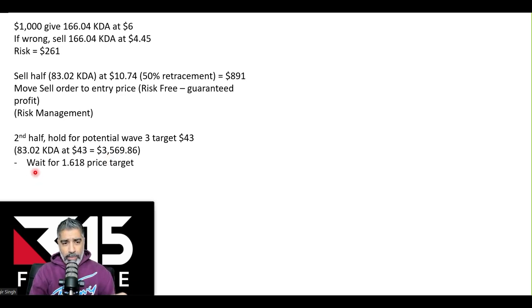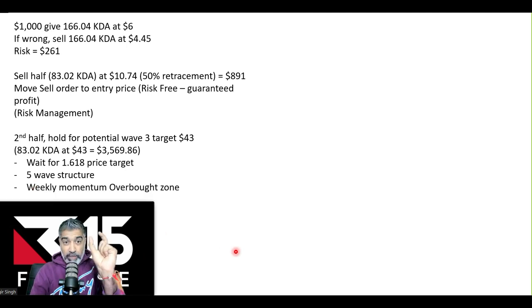So again, we're going to wait for the 1.618 price targets. We're going to give the market some space on the second position. We're going to ideally see a 5-wave structure for a wave 3 that will let us sell towards the top of a potential wave 3, and allow the weekly momentum to get into the overbought zone. Currently, it's in the oversold zone. So 2, 3, 4, 5, 6 weeks, let it go sideways to up if it moves in our direction.